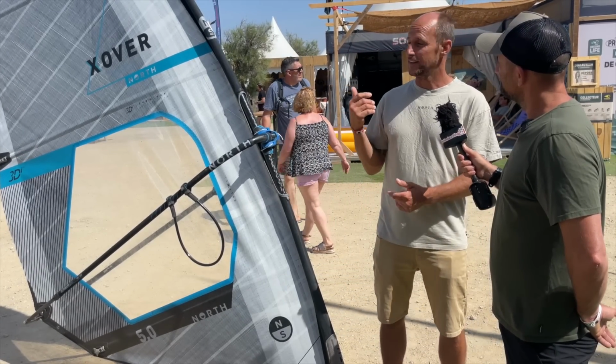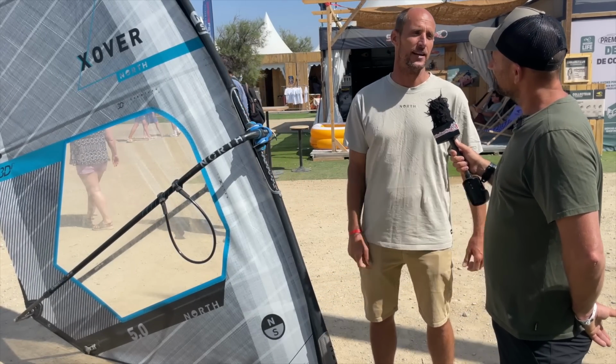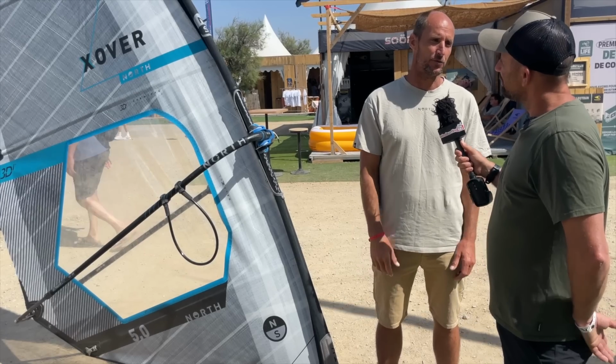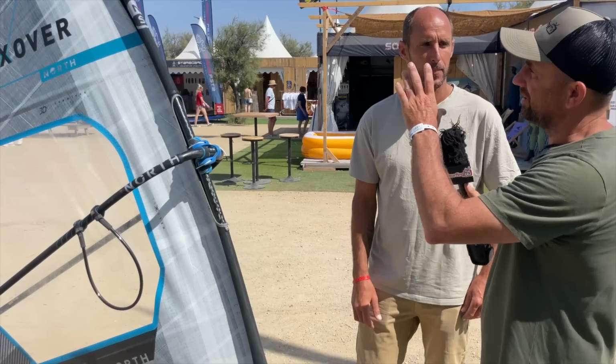And then in the upper end, it's super controllable, so you can actually ride the sail overpowered and still have really nice control. So those are the main things that are different on this. I honestly think the sails look epic. I really like that look.